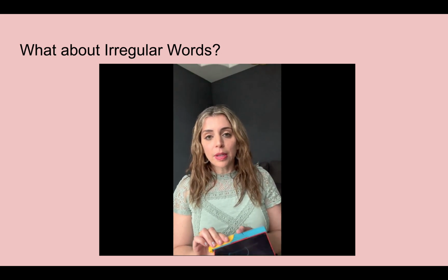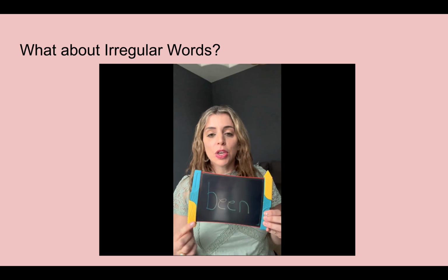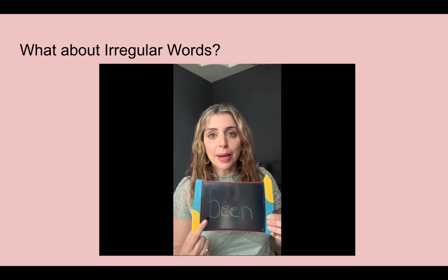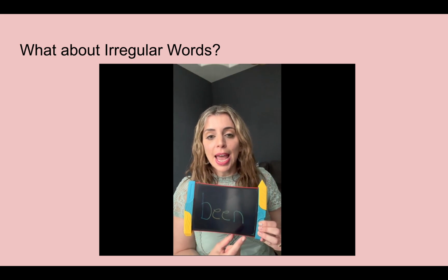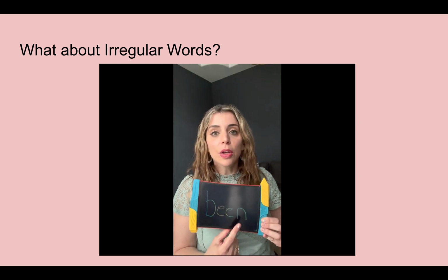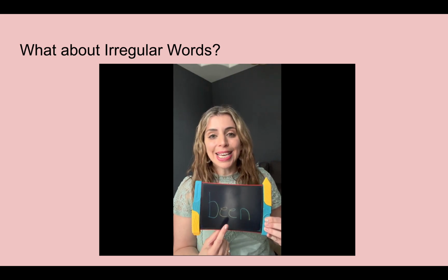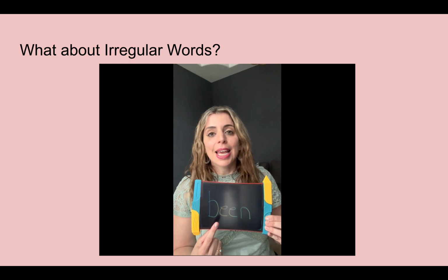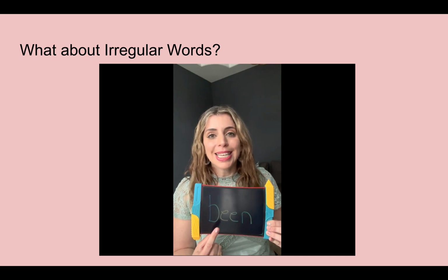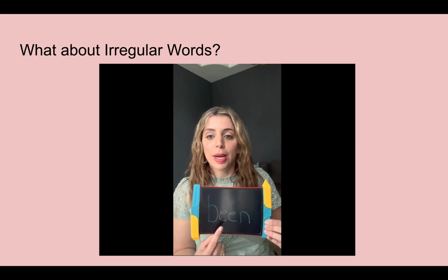In this example, I'll be using the word bin. So you have the sound B represented by the letter B, and at the end of the word you have the sound N represented by the letter N. Those are both expected. And in the middle you have E E, and the sound that E E is making is I. That's unexpected. It's not the most common letter sound correspondence.